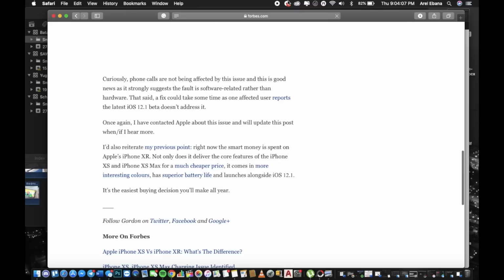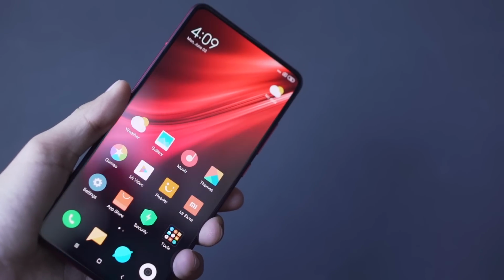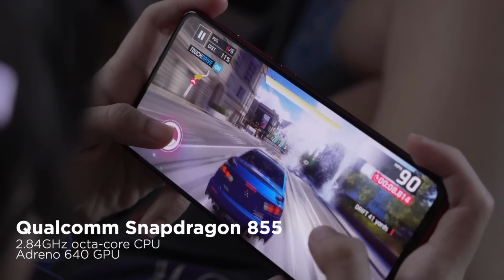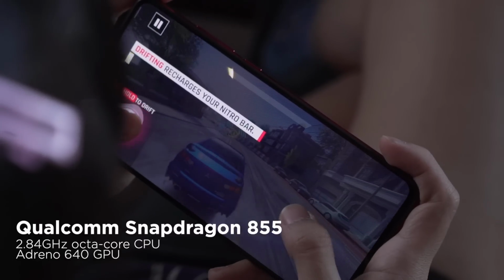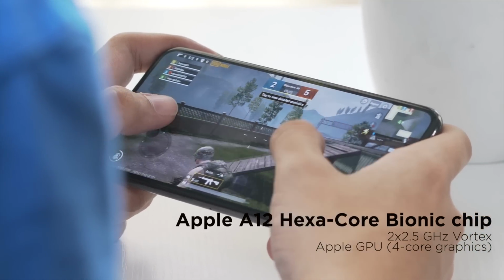So yeah, for display, I'm gonna have to give it to the K20 Pro. That true all-screen display really did take the cake here, but still, props to that iPhone for that speaker quality. Checking out performance. For hardware, the K20 Pro is equipped with the latest Qualcomm Snapdragon 855 7nm chipset and an Adreno 640 GPU. The XS Max uses the Apple A12 Bionic 7nm chipset and a 4-core Apple GPU.